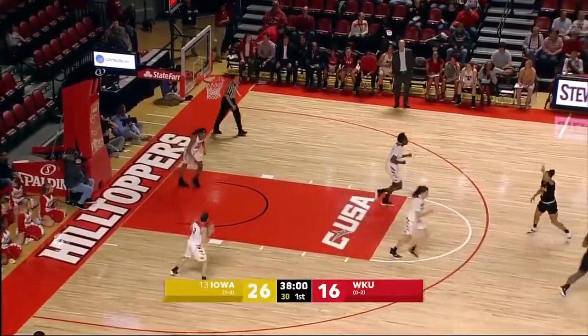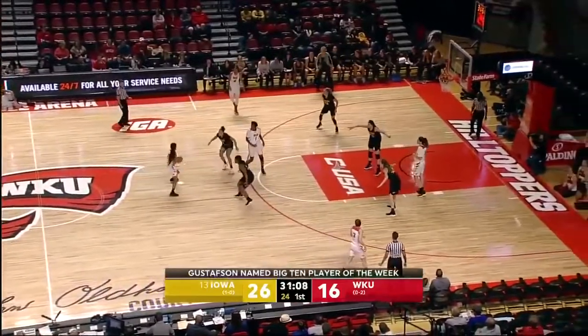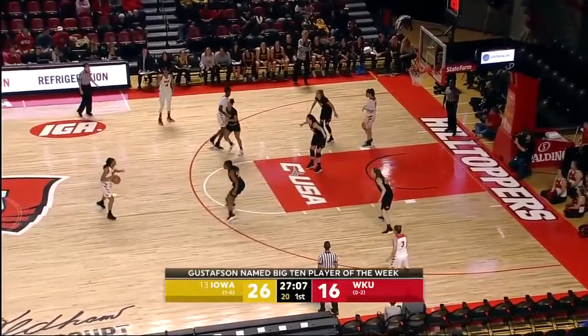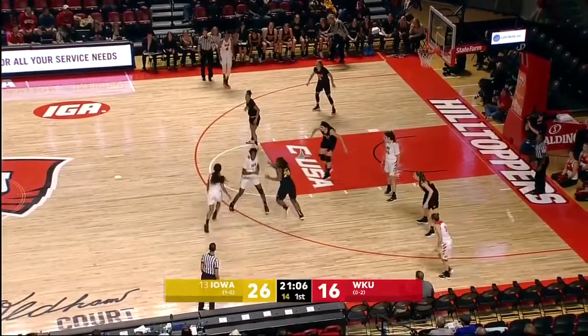And there's the putback by Gustafson. She is tough. Offensive rebound. She goes after every ball she thinks it's her. And back to a 10-point advantage. So Toppers had closed it down to six with a couple minutes to go. And all of a sudden, Iowa very quickly gets it right back up.